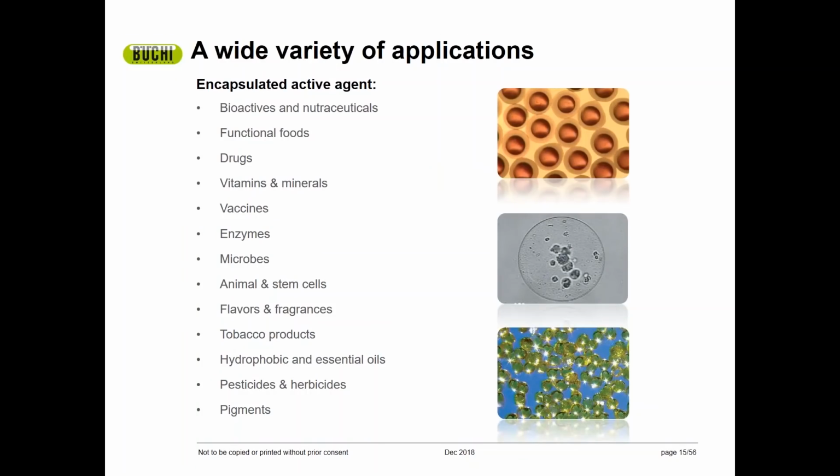So here are just some of the examples of materials that have been encapsulated using this technology, and I'll go through some of them now. You have everything from bioactives to functional foods, vaccines, enzymes. It's quite important with the vaccines and the animal stem cells that it's a gentle technique, and it allows you to do that. And across here we just have encapsulation of some CHO cells themselves. But it's not just limited to this. There's even tobacco products as well, hydrophobic essential oils, pesticides and herbicides as well.